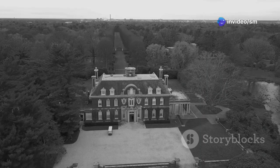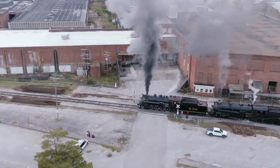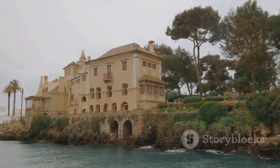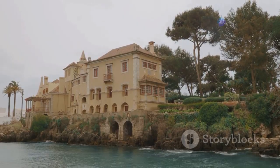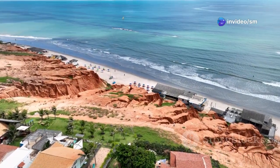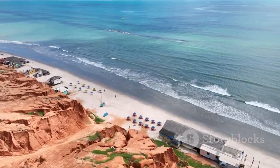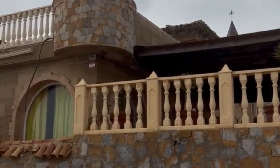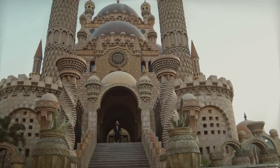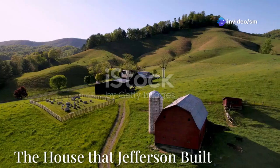Commissioned by Cornelius Vanderbilt II, grandson of the Commodore and a prominent railroad tycoon, the Breakers was designed to outshine all other Newport mansions. Picture yourself strolling through the cliff walk, the ocean breeze whispering tales of lavish parties and grand balls that once echoed through the Breakers' halls. The Breakers stands as a symbol of a bygone era, a testament to the ambition and extravagance that defined the Gilded Age.